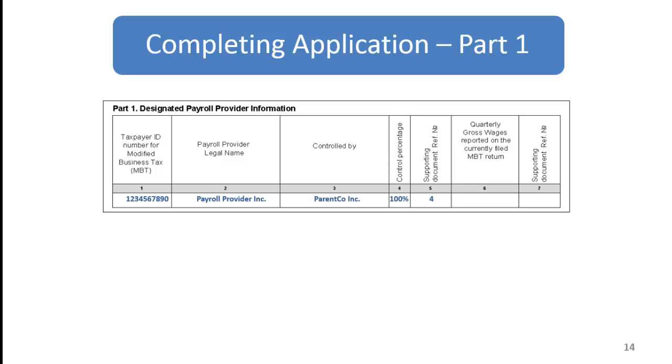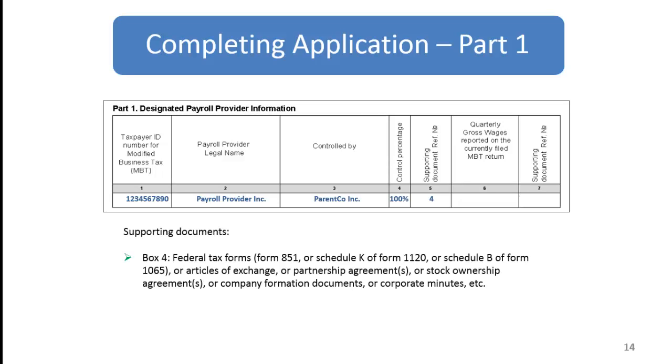Enter the entity that controls the payroll provider, the percentage ownership, and a reference number for the supporting document that verifies the information. A supporting document needs to be attached with the application to prove the ownership percentages. Federal tax forms such as Form 851, Schedule K, or Schedule B of the 1065 partnership return are acceptable. Other company formation documents such as partnership agreements, stock ownership, articles of exchange, or corporate minutes are also acceptable.